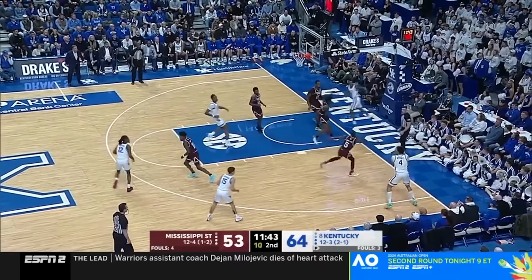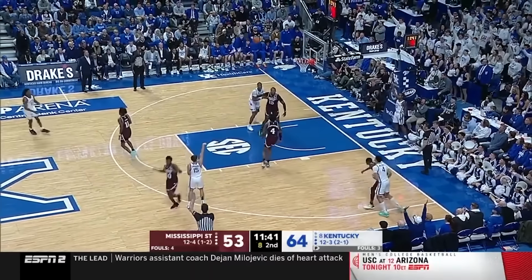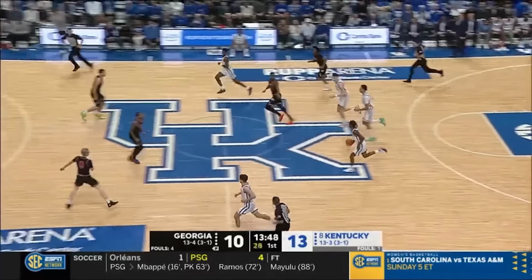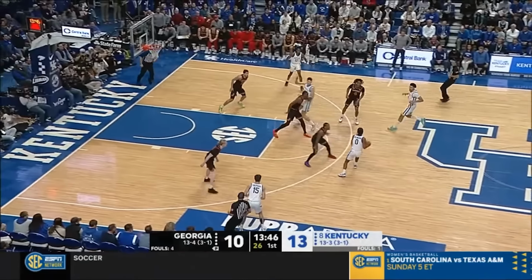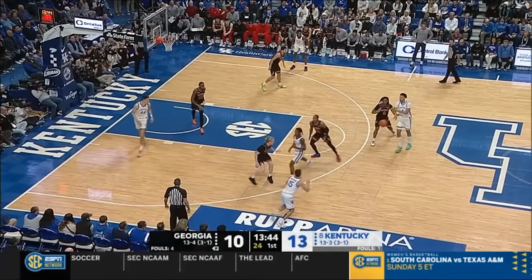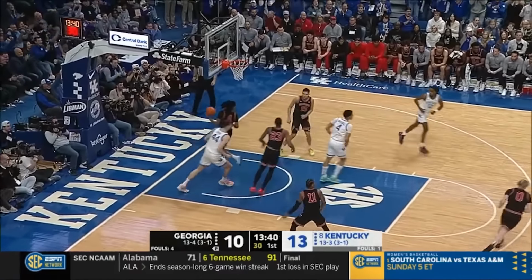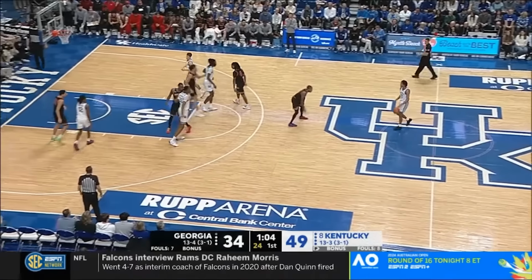Dillingham into the big fella. Sheppard open on the wing. Got it. I think the entire time Dillingham knew this ball was going to end up with Sheppard. Mitchell whips it over to Sheppard. Spots up for a 3. Got it! Gets to the paint easily.